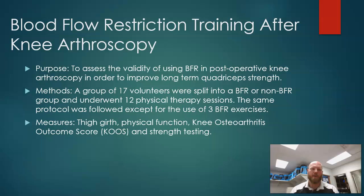Blood flow restriction training after knee arthroscopy. The purpose of this study was to assess the validity of using BFR in post-operative knee arthroscopy in order to improve long-term quad strength. Methods. A group of 17 volunteers were split into BFR or non-BFR groups and underwent 12 physical therapy sessions. The same protocol was followed except for the use of 3 specific BFR exercises, including leg press, knee extension, and knee flexion.